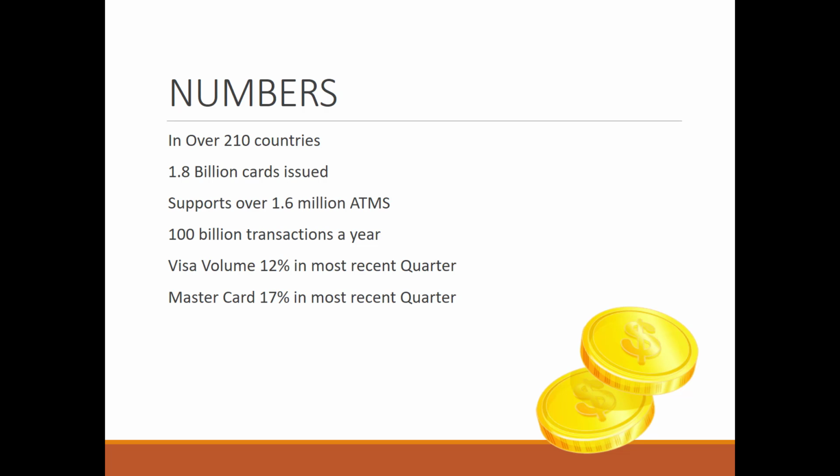Now let's go over the numbers. In over 210 countries, 1.8 billion cards were issued. 1.6 support the ATMs. 100 billion transactions were done a year. If you look at the numbers, they have increased dramatically year by year. Visa volume went up 12% in the most recent quarter, and MasterCard went up 17% in the most recent quarter.